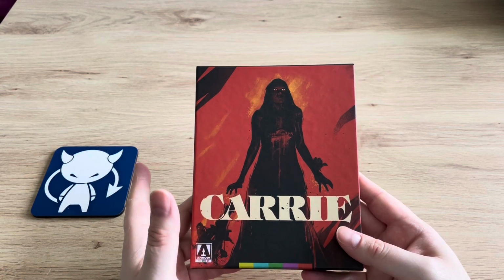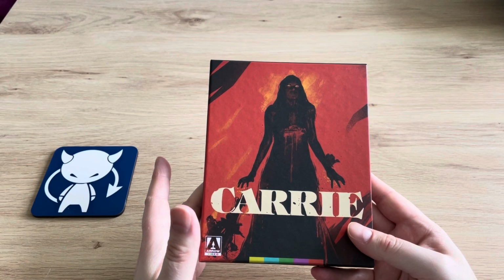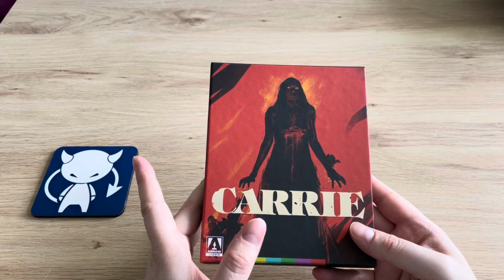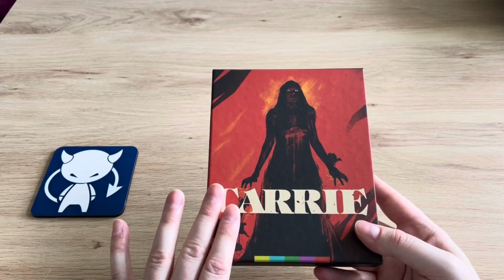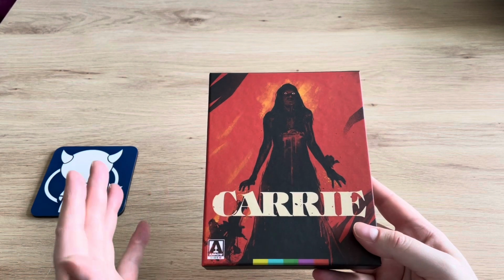Scream Factory released it just over a year ago in 2022. I think it was late 2022. They did a 4K of it with a slipcover, and they did an awesome steelbook. I nearly bought that steelbook recently, but I opted for this because it worked out a bit more cost effective. So I thought, why not get the Arrow?